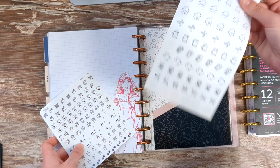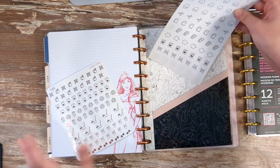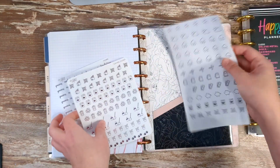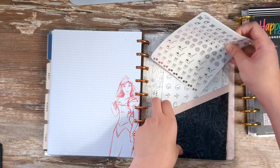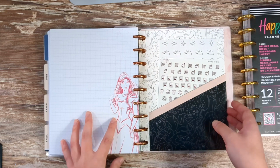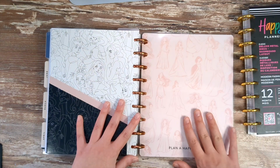And then I don't know why, but I kind of have these in here too. Like I said, I won't be decorating per se, but if I ever am feeling like I want to use these little icons, they'll be here. So that'll be cute. And then, yeah, this is what the inside of the cover looks like.